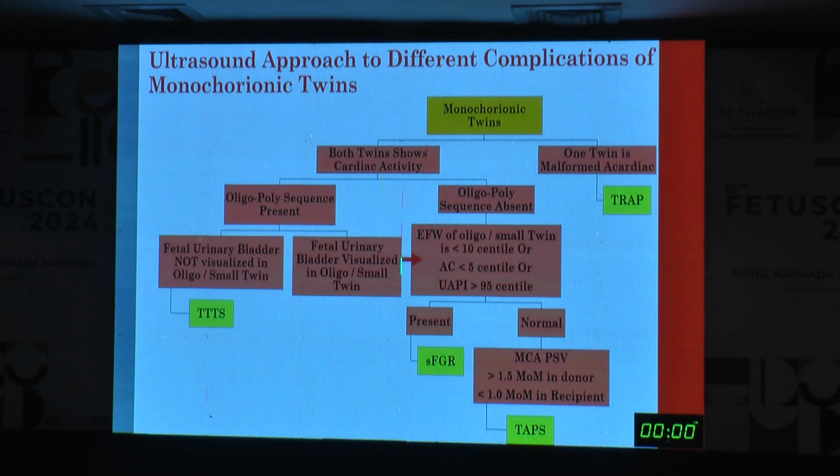To understand all the different complications of the monochorionic twins, this is the flow chart I have developed. If you have determined the chorionicity, the monochorionic twins, look for the cardiac activity. If one twin is malformed or acardiac, it is TRAP. If both twins show cardiac activity, then look for the oligohydramnios-polyhydramnios sequence. If the sequence is present and the urinary bladder is not visualized in one twin, then it is TTTS.